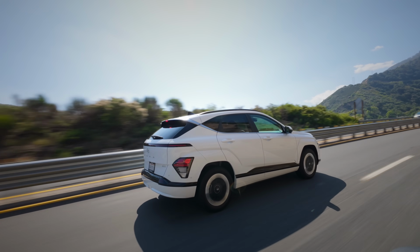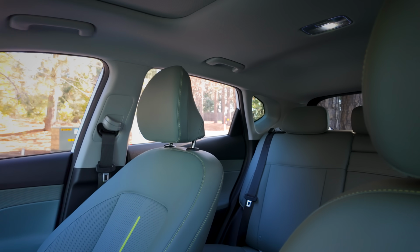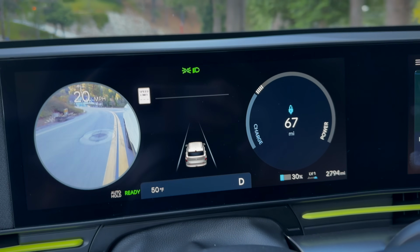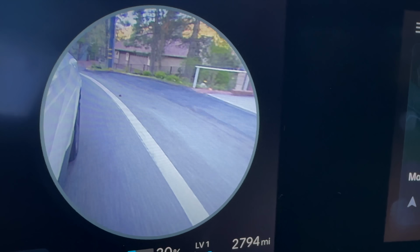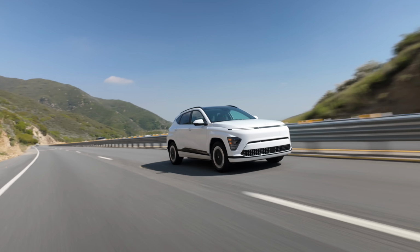Any visibility challenges? Over my right shoulder, there's a really thick D-pillar back there. Tiny window, I would be concerned on the freeway. Fortunately, in this trim, we have a little camera that shows me what's happening back there when I put on the turn signal. Even if you don't have the highest trim with that camera, blind spot warning does come standard.